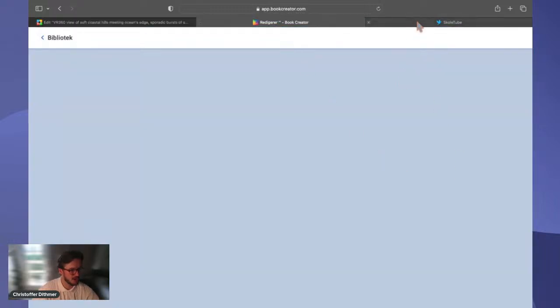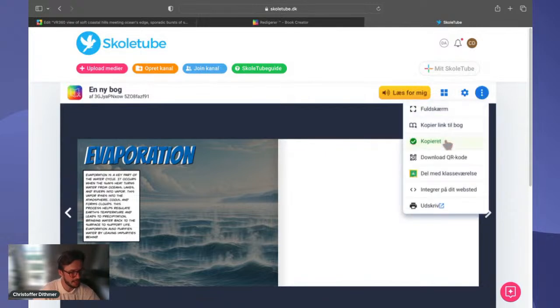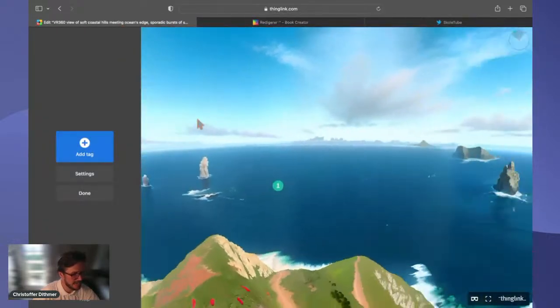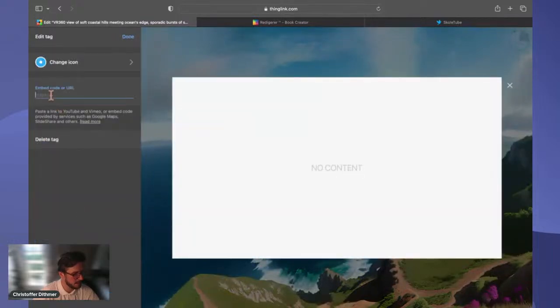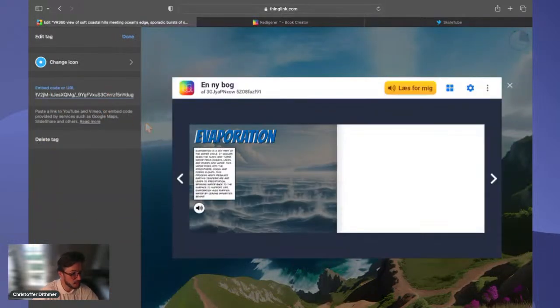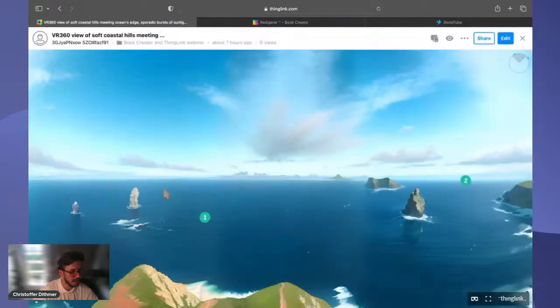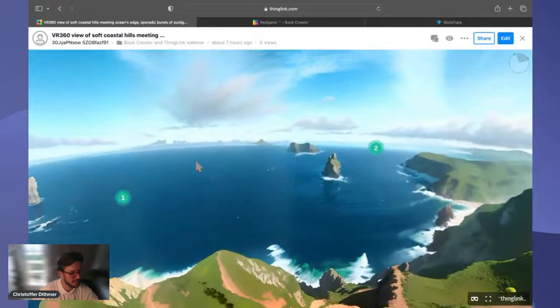I will just show you that I can take the next slide here about fordampning in Danish, evaporation in English, and again I can press the 3 dots and say copy link to site, and we'll just show you this one more time. So I can go here to the ocean and set add tag and embed again, and then you can see I can enter my full screen here, press change icon and choose 2, and when I set done, I can now look around at my 360 image here and see these icons.